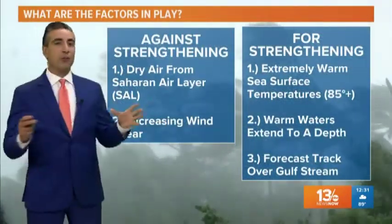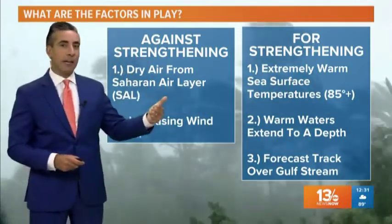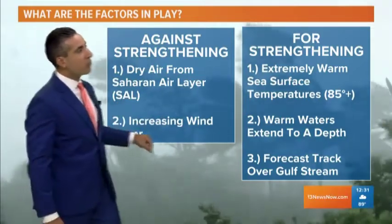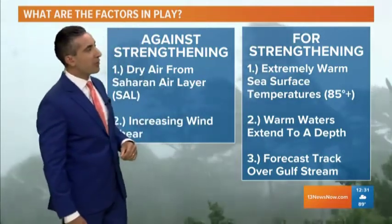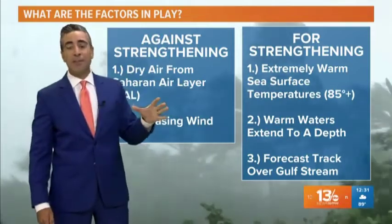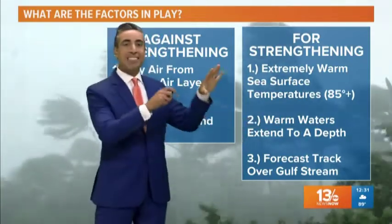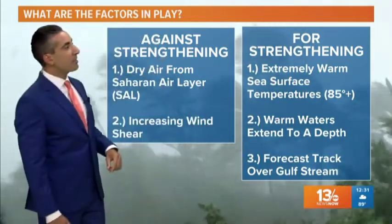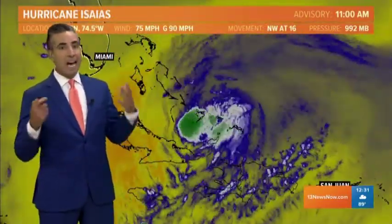So what are the factors in play here? Well, again, strengthening, we have dry air from the Saharan air layer that's going to be in play here for the next 24 to 48 hours. Increasing wind shear as well, but factors for strengthening, extremely warm sea surface temperatures. We're talking water that's 85 degrees or warmer. You only need 80-degree temperatures to sustain tropical development and growth. And those warm waters extend to a depth in the Bahamas and the southwest Atlantic, and the forecast track, right now at least, takes it over the Gulf Stream, which is pretty much a limitless supply of very warm water.